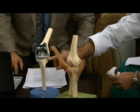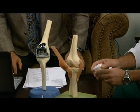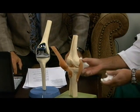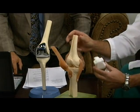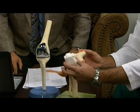Tell us what you have here, Doctor. Well, I brought two different things. This is an example of what we would consider our standard total knee replacement. It involves replacing the femur and the tibia with our standard implant, metal, and then in between is plastic. What I wanted to talk about today is we have a new way of putting this in, and that involves what's called patient-specific instrumentation.